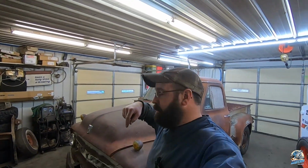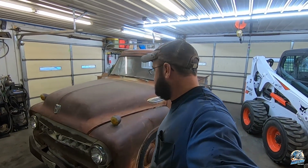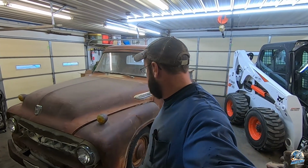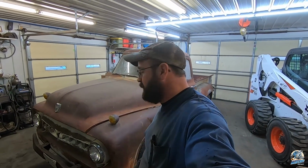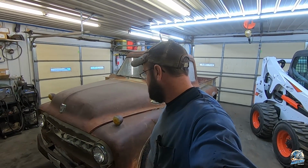So comment down below. Let me know what you guys think we should do. What should we name this thing? Casper? I do like white. And it's got a little bit left, mostly only on the bed sides. Pretty much everything's baked off. Might see if I can get a hold of the owner that I got it from at the auction. His name's still in the title. See if I can find some history on this thing.